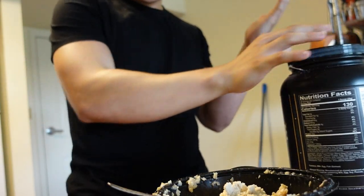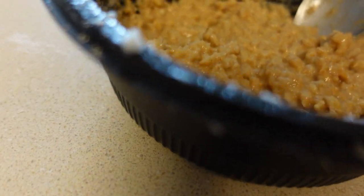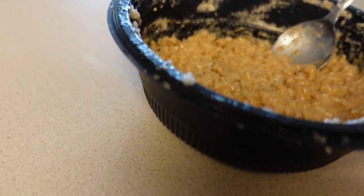Alright. So with that, you just stir it up. Look at the oats. You can add more water to make them less thick, but I gotta get them in because I gotta get to the workout because the gym closes in like 1 hour and 20 minutes. But this stuff is busting. Just got the oats in.